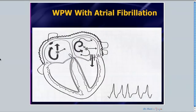Okay, so remember what we said about adenosine. It's a potent AV nodal blocker, it knocks out the AV node, and all of those impulses just head down the accessory pathway from a functional standpoint. The same thing happens with adenosine as what happens with calcium channel blockers and beta blockers. All of those are potent AV nodal blockers.